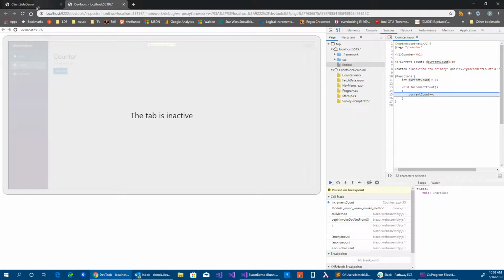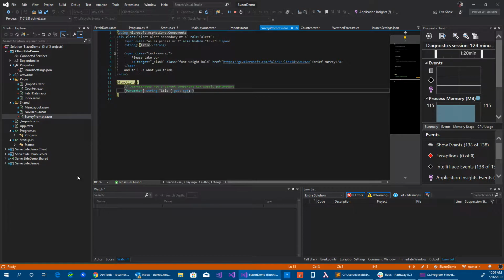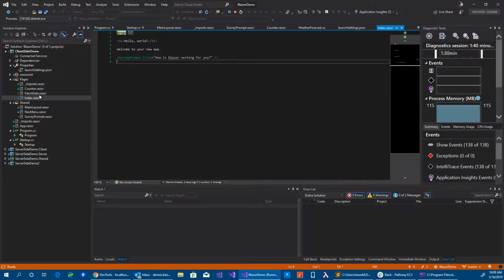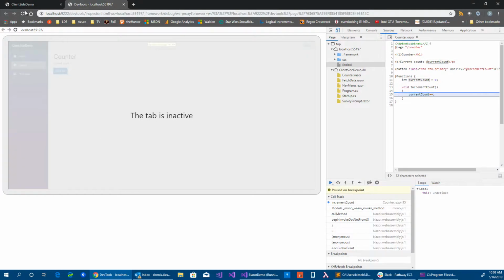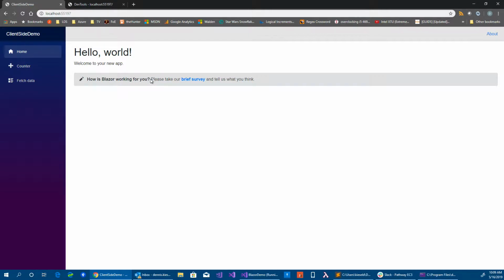I want to show you some more code really quick. There's another component here that's a survey. It really just is a link that takes you to a survey. But in this function section, I've got this property here with a parameter on it. This is probably going to look very familiar from your front-end stuff. It allows me to call this component and pass in a title. So here's my parameter. This title is "How's Blazor working for you." If I go over to this index page, the home page, here's that title showing up in that component.